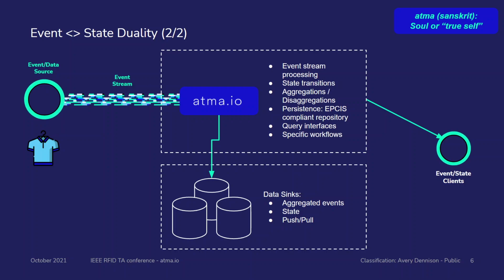Now, closing the loop to why we called our platform Atma.io. It's not an acronym, but the word is something that we borrowed from the Sanskrit language, and it stands for the soul or the true self of an item, which I think is really encompassing and highlighting that we manage this digital identity that represents the true self of an item for each object that runs through a supply chain, with the ability to serve that information to the different stakeholders along the way.